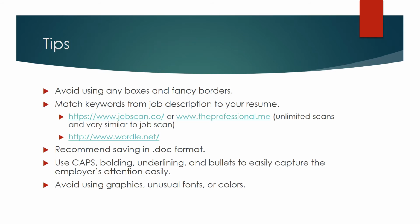So there are a few different sites that you can use to make sure you're targeting your resume appropriately. The first one is called jobscan.co, and then the second one is called theprofessional.me. With JobScan, it's not a free service after so many scans, so that's why I'm giving you theprofessional.me as well, because you do get unlimited scans, and they're set up very similarly.